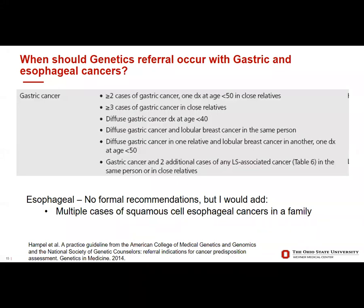And we'll talk a little bit more about diffuse gastric cancer, but that's a specific pathology finding. If there's a diffuse gastric cancer and lobular breast cancer in the same person, or if there's a diffuse gastric cancer and lobular breast cancer in a family, or if there's gastric cancer and other Lynch syndrome associated cancers, those are all families and people that should come and see us in the office.